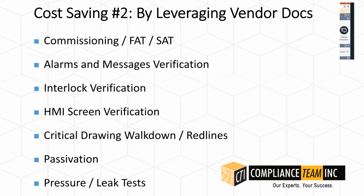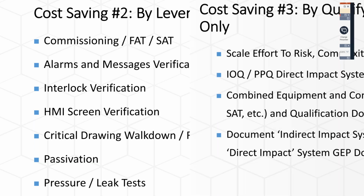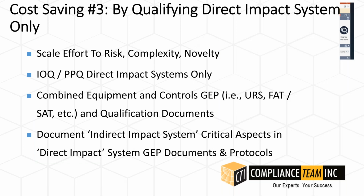Like I said, alarms and messages, interlock verification, HMI screens, et cetera, are all activities that should really only need to be done once. But if you're not leveraging them properly, you will have to repeat them. So why do things twice when you don't have to? By qualifying direct impact systems only, you once again save money there.